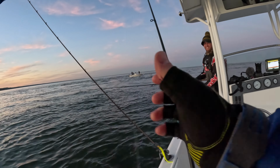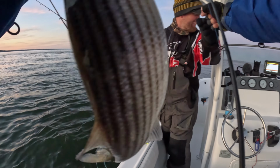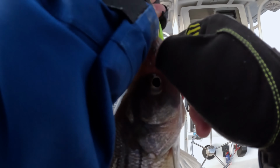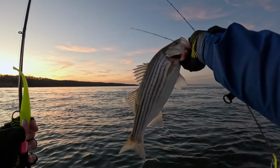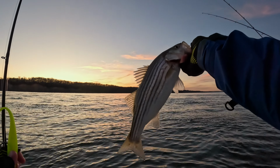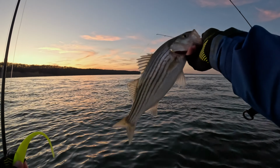Wahoo! It's a February striper. Yay, we did it, finally. Dude, there's a lot of them. There's a lot of them down there. Oh my goodness. That's so funny. I feel good. This is why we come out here in the middle of winter, blowing in the wind for these 40 centimeter stripers.